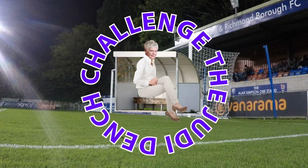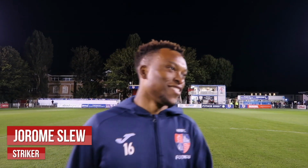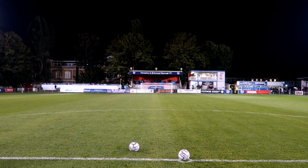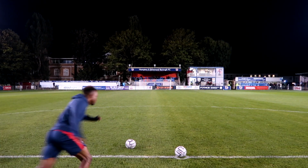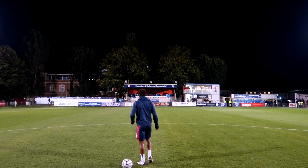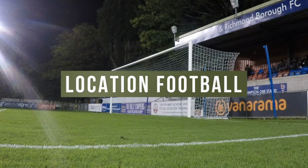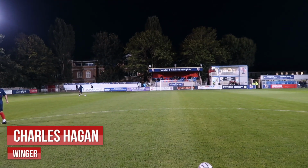It's the end of the first half, so it's time for the Judi Dench crossbar challenge. JOROME SLEW, striker. This is far by the way. Carl Hagen, winger, striker. Okay.